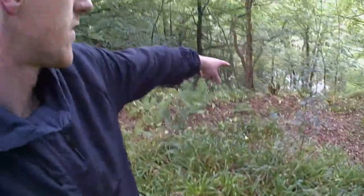If you walk too far over there to it, it's a sheer drop. You would skite all the way down to the river.